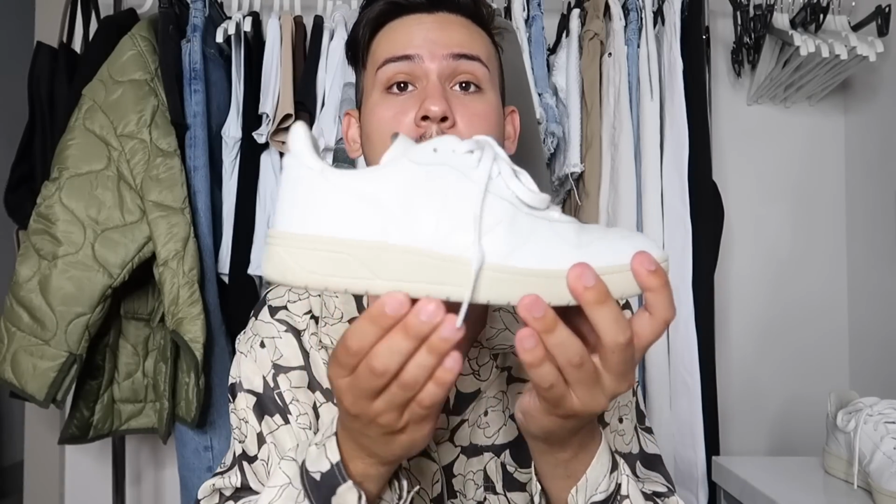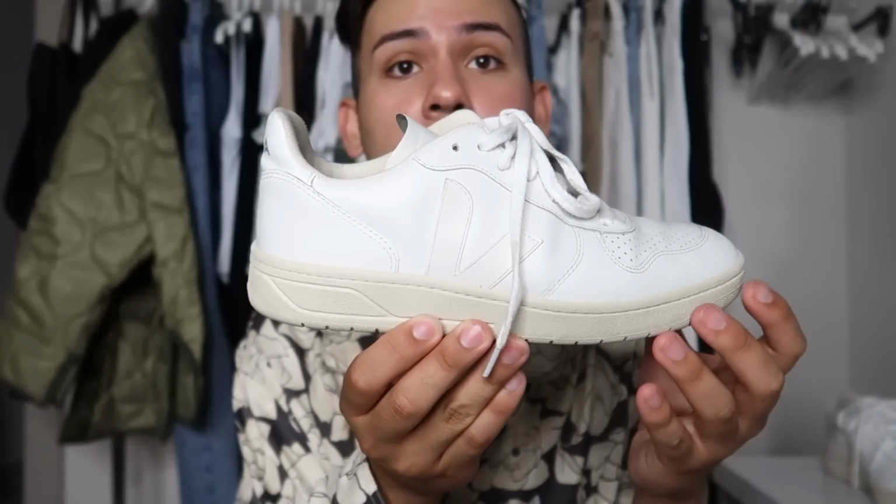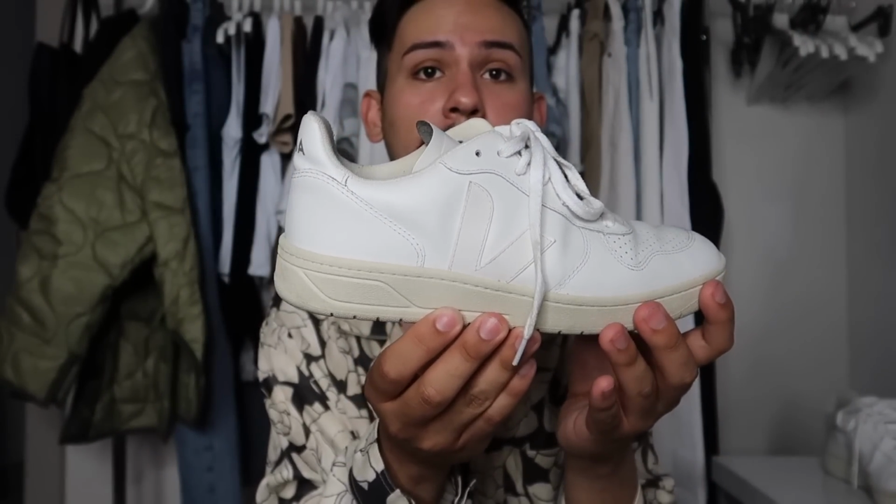I bought these during quarantine, about 2 years ago, and they are still going strong. I will say size down in the Veja sneakers. My first pair is a 41, and they're a little bit too big. These Vejas are a 40 and they fit absolutely perfect. As you can see, they are just a classic white trainer.